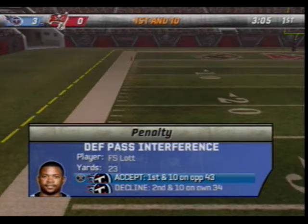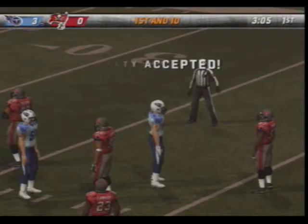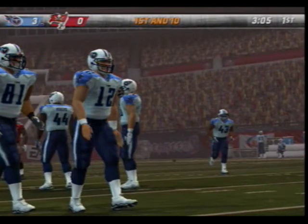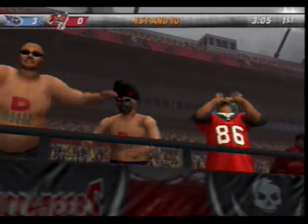And it will be an interference call on that play. The only question was if it was the defender or the receiver. On the defense, number 34. Got there a little too early. Yeah, those guys were having a battle all the way down the field.